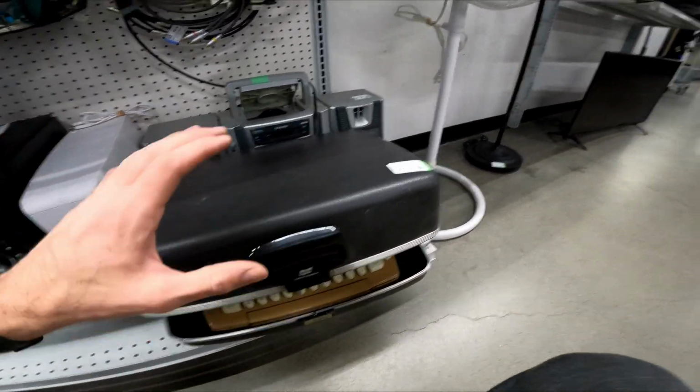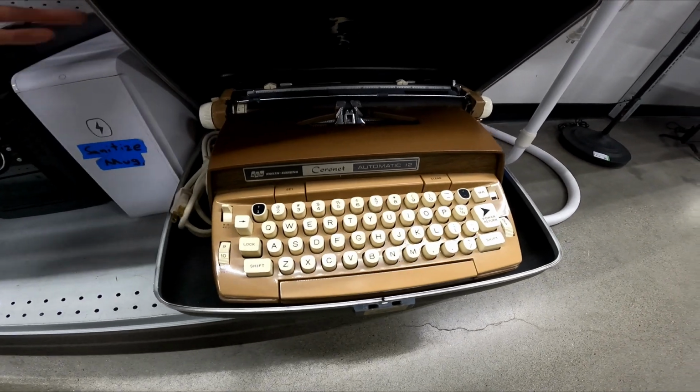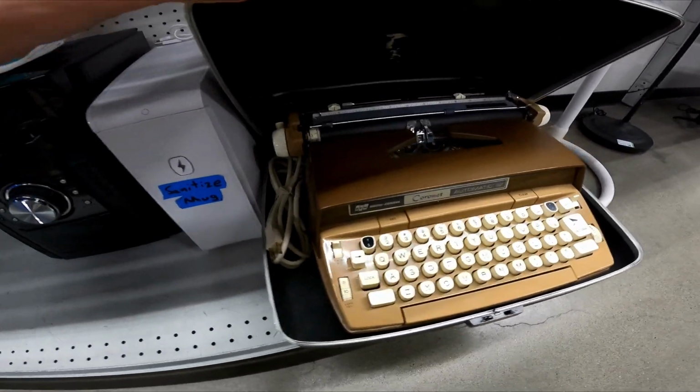Alright, so I found this typewriter. I thought it was gonna be good for 13. It has the case. It's a Smith Corona Coronet Automatic 12. It's in great condition, but there's only one sold and a bunch listed, and it's sold for 90, but there's like 20 listed. So it'd probably sell at some point. It would just take a while, and it's very big, so I'm gonna pass.